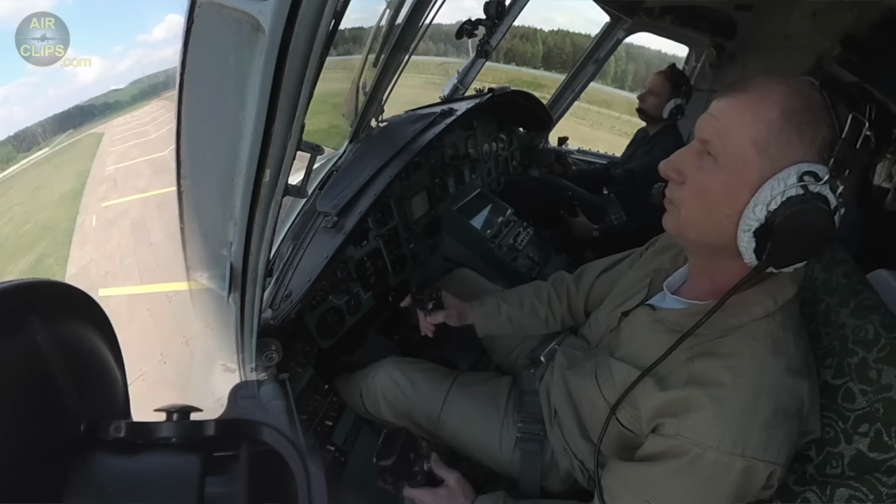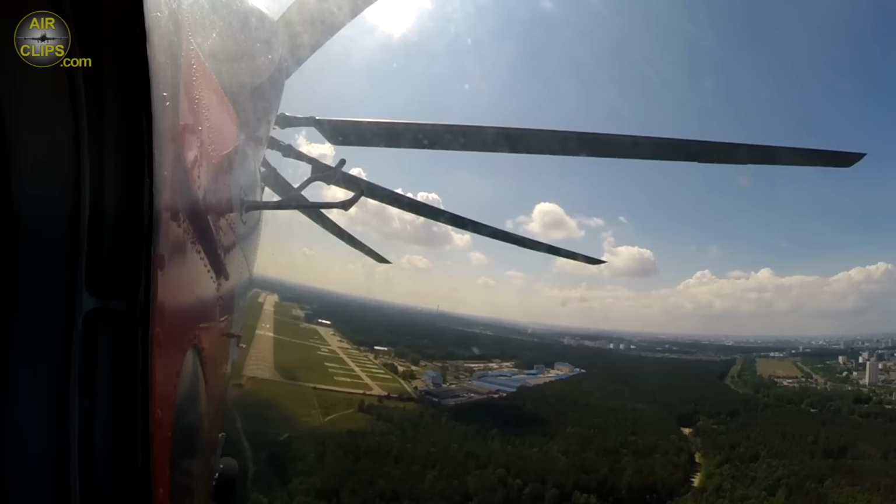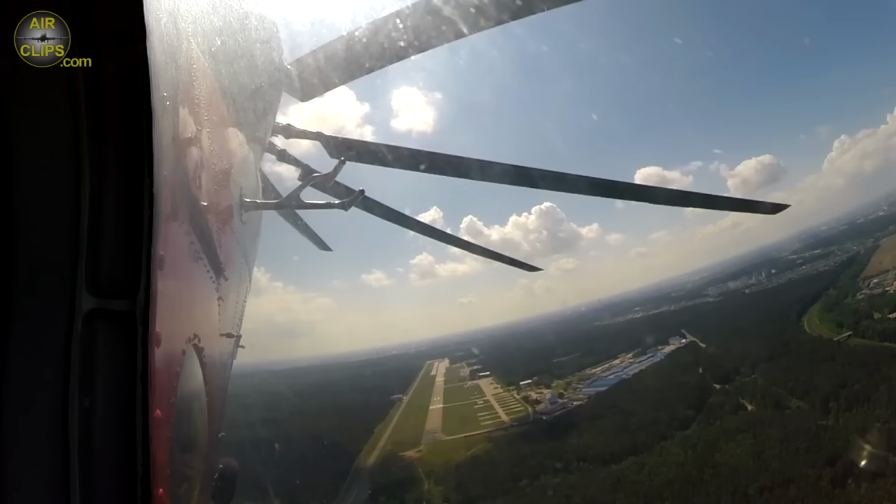Certainly our helicopter is not yet up to maximum takeoff weight. You can see quite a steep climb right now in this moment. However, with more than 70 souls on board, it has certainly a bit of weight, but that's easily managed by this fantastic machine. This time we do a left turn, we go up for a higher flight level.